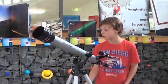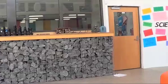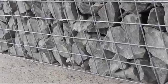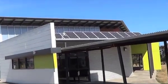Our story today takes us to the town of Smithton in northwest Tasmania. I suppose you're wondering why we're reporting on this science lab. This isn't unlike most science classrooms. And we have this gabion wall which is made of rocks that will collect the heat and transfer them through to the classrooms. One of the features this science centre has is solar panels.